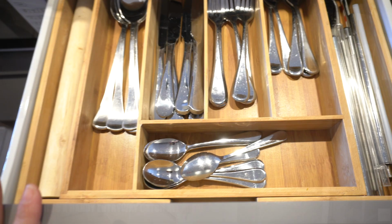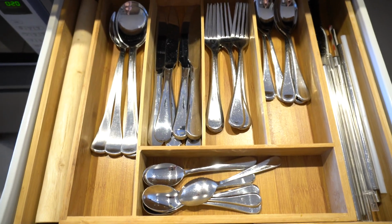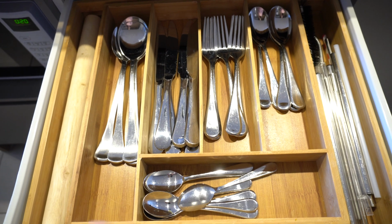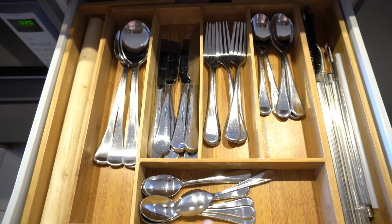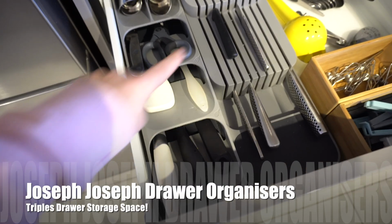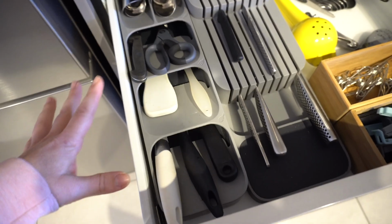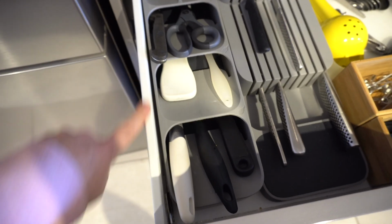If you don't have a lot of drawer space to spread out with big drawer organizers like this, I have got a tip for you on something that is great for small spaces if you're limited with drawer space. These Joseph drawer organizers are great for making the most of small spaces. This is intended for cutlery.